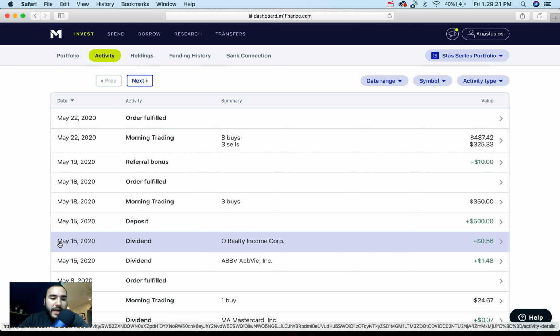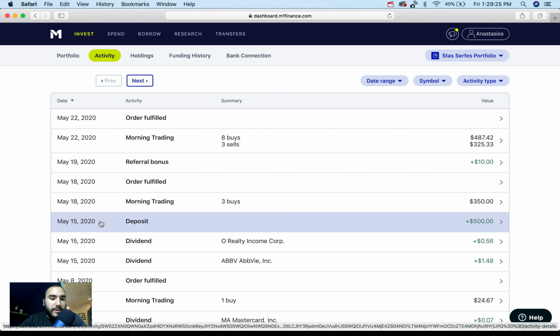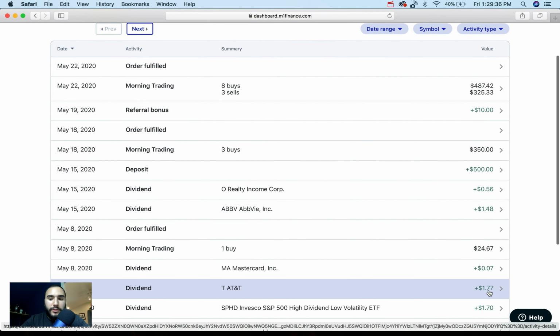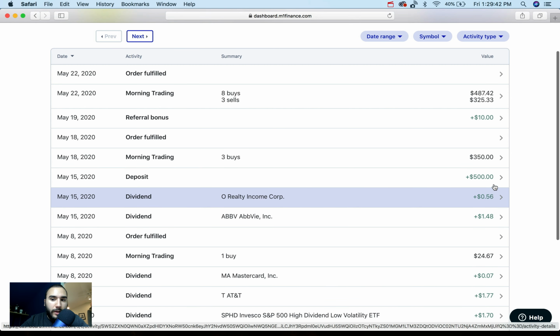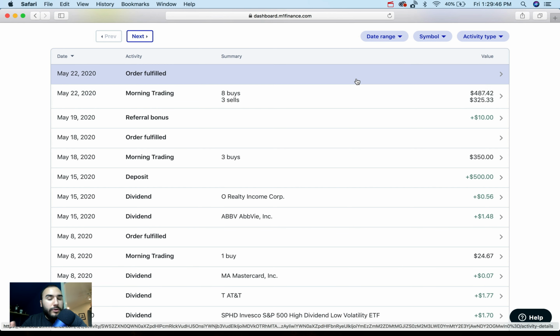But my goal is, and you guys can see here, $500 back on May 15th, my goal is to deposit $500 to about $1,000 per month into this portfolio and also just reinvest all of the dividends. So in this month, we've gotten AT&T dividends, MasterCard, we got AbbVie, Realty Income. So that's kind of what I'm working with here, and that's my goal. Just $500, $1,000 a month, dollar cost average, and just reinvest the dividends.